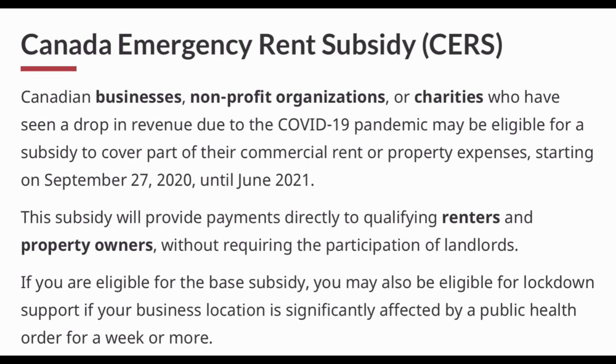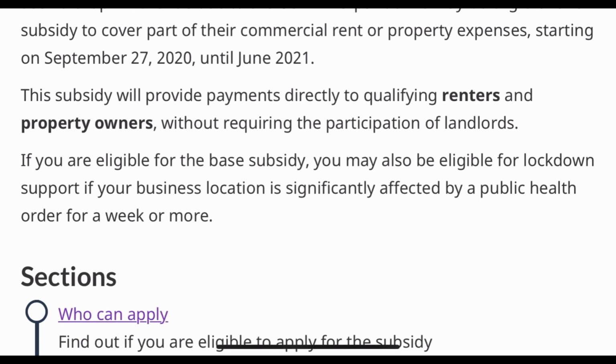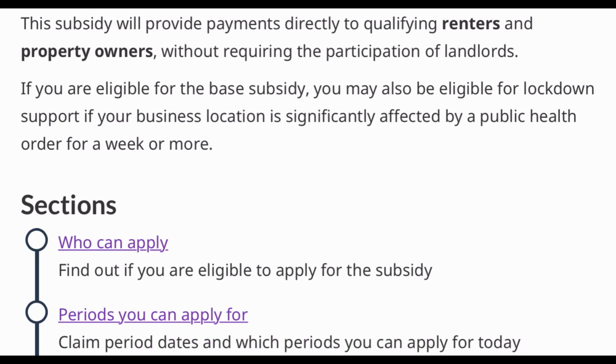So the rent subsidy is kind of a new thing that has been revamped to hopefully make it better for small businesses. But here's the spiel. Canada's businesses, nonprofits, and organizations or charities who have seen a drop in revenue due to COVID-19 may be eligible for a subsidy to cover part of their commercial rent or property expenses starting on September 27th, 2020 until June 2021. The subsidy will provide payments directly to qualifying renters and property owners without requiring the participation of landlords. See, the previous rent subsidy that they had required landlords. If you're eligible for the subsidy, you may also be eligible for lockdown support if your business location is significantly affected by a public health order for a week or more. So that's like Toronto or some of those areas that are now back in lockdown.